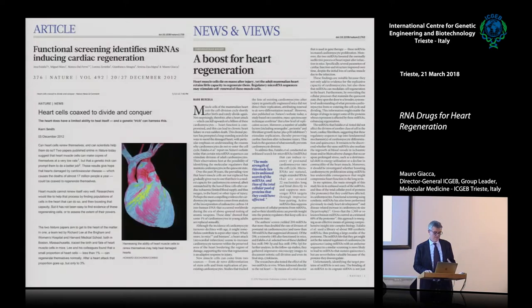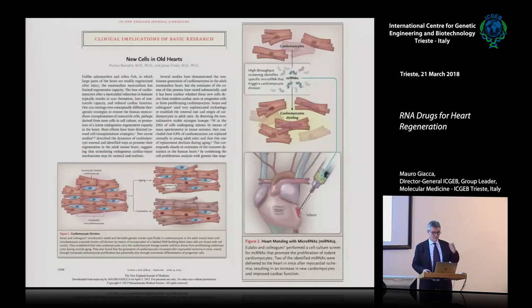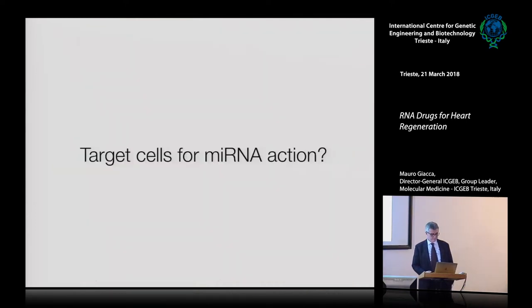This was the first demonstration. It was when we had a lot of publicity at that time. First demonstration, you can really stimulate the endogenous proliferation. And this is an editorial in the New England Journal of Medicine by my old friend, who said, well, now we have the possibility of injecting something in the heart that induces proliferation. We will see at the end of my talk that this is not as easy as you can draw in a cartoon. Which are the target cells for miRNA action?